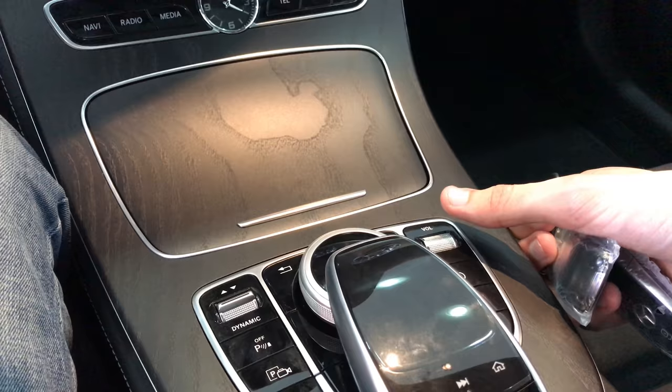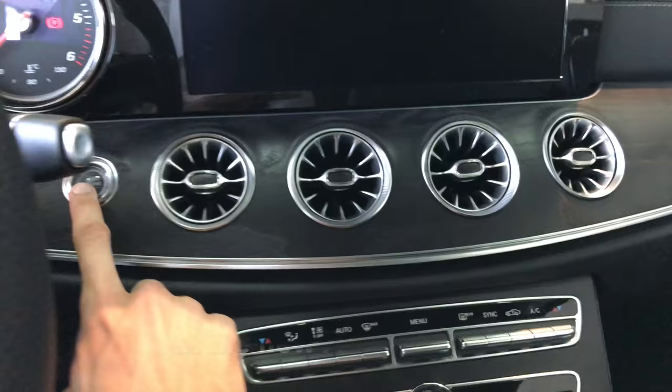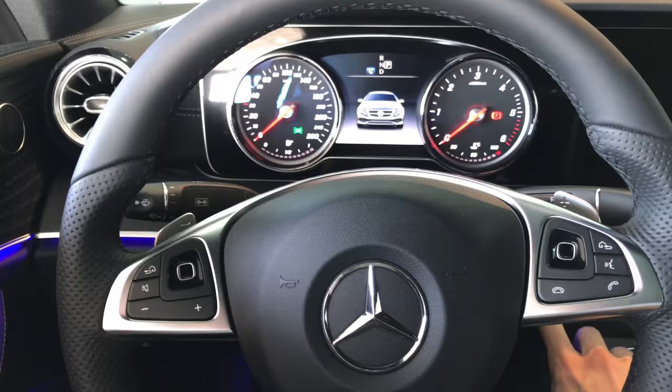See if I can turn on the infotainment. Infotainment is not coming on. Let's see. The power button. Oh, I like this, and I love the ambient lights. You can imagine myself in this car, definitely.